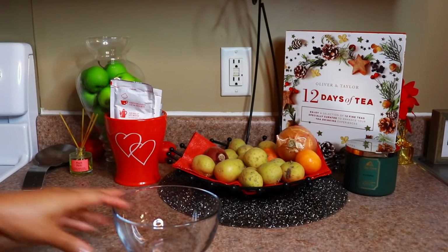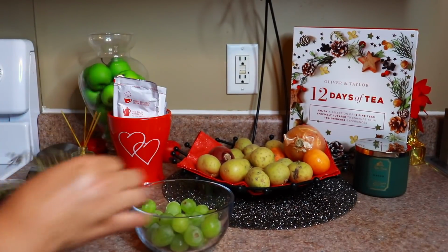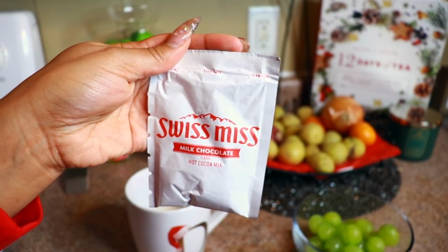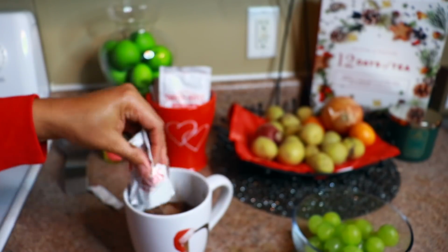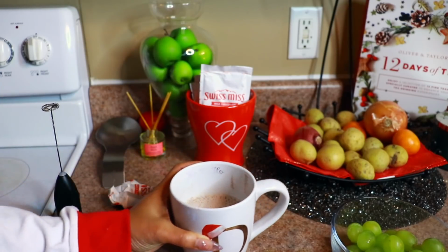Pop it in the microwave on the beverage button. So while I wait, I'm gonna go ahead and get my grapes ready. I got all the grapes. Okay, let's rinse these. I'm gonna go ahead and take the hot cocoa. And this is the one I'll be using. Just made some cocoa.